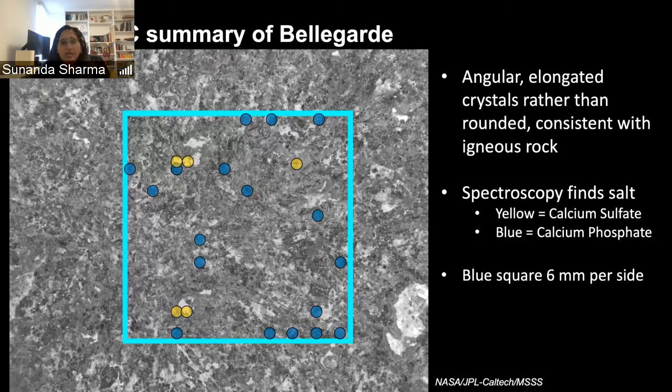We found salt as well with our spectroscopy. So we saw some calcium sulfate and calcium phosphate. And that area that we were imaging was 6 millimeters per side. So the entire scan actually goes up to 7 millimeters, but this shows some of the places that we were able to do mineral identification.